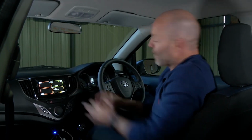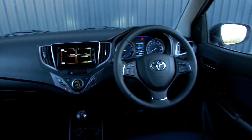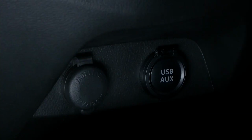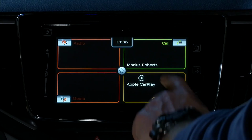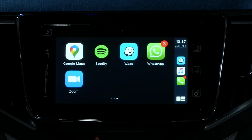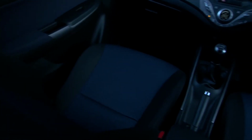Starlet knows my name. I feel like a bit of a Starlet myself. This is obviously the big draw card for the top spec XR, to have the 7-inch touchscreen infotainment system. Amazing. Obviously the entire range has USB, but now you get smartphone compatibility. So my Apple CarPlay is in there, and that's incredible. It comes with Waze, your navigation. This is the sort of tech that people want in their cars today, just to make it a more livable experience from a day-to-day perspective.